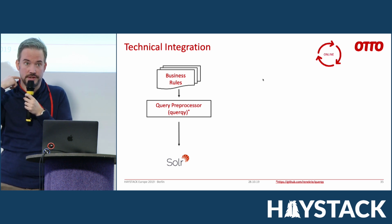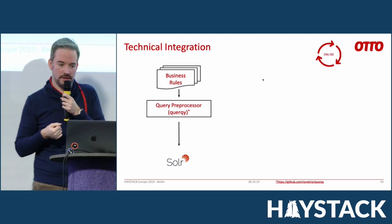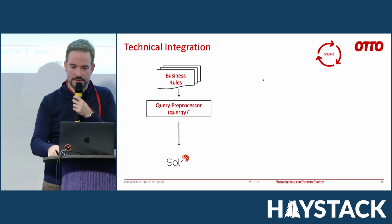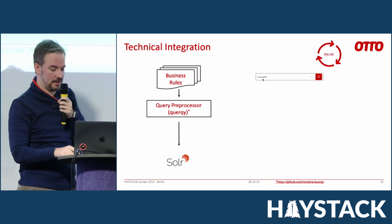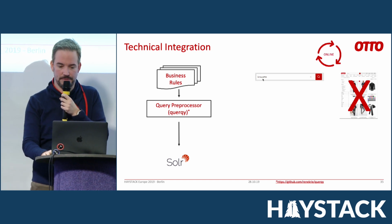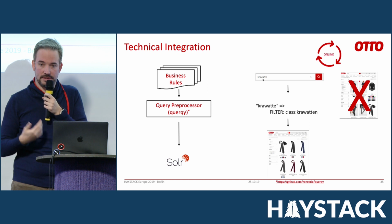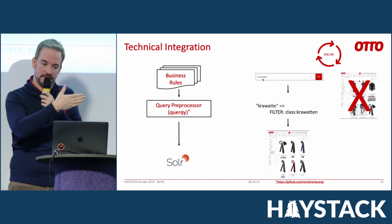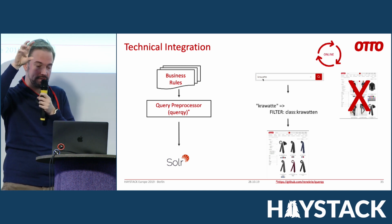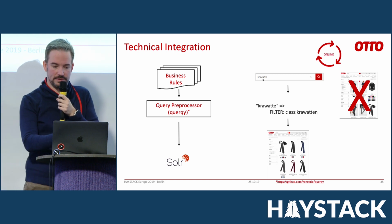We have a lot of business rules in our search system, and they are configured through a query preprocessor. We are using a quirky tool from René for that. And those rules are plugged into our Solr system. So going back to our example with the search for tie, we want to avoid results that show something else, or something related to ties, on the top. You can use quirky to apply filter rules as well, and that's what we did to implement the solution. For the tie example, you say tie should be filtered for product type, in this case class ties, and then you get the results like this.